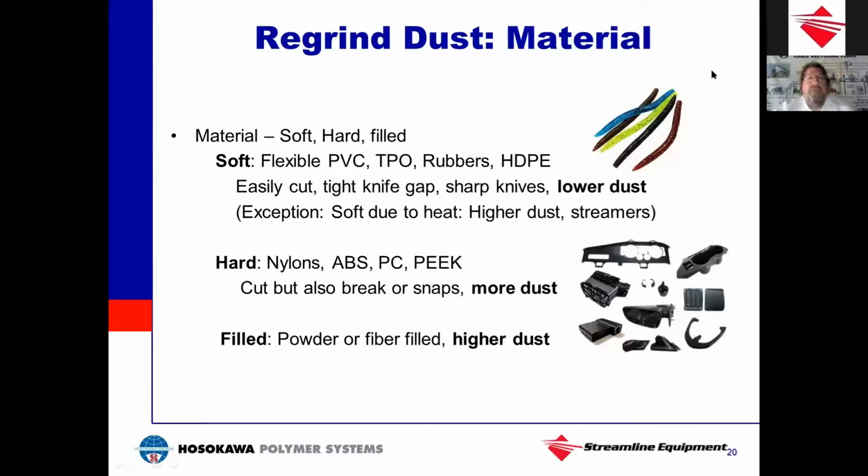And then we come to material. There's not too much you can do on material because you have what you have, but just to be aware of what you might want to do in your granulator with the different materials you have, I'll go through them. So when you have soft material, again, like the fishing lures or maybe some flexible PVC or TPO, different rubbers, even some HDPE, you usually want a relatively tight knife gap because the material cuts very easily.